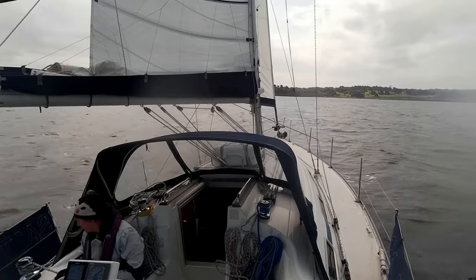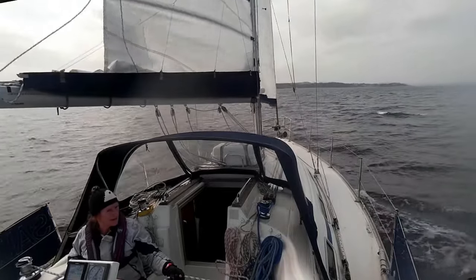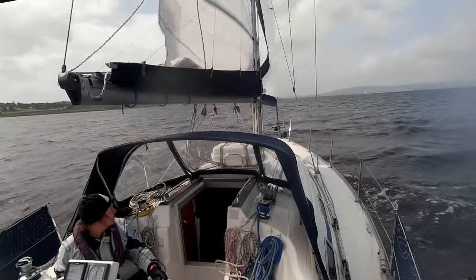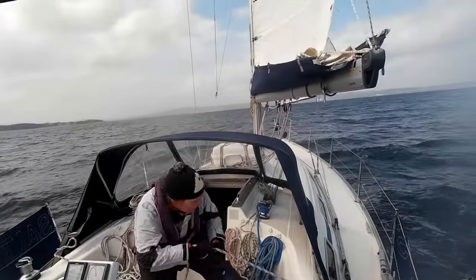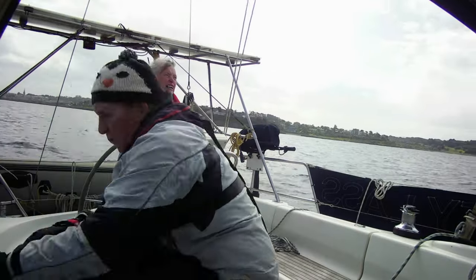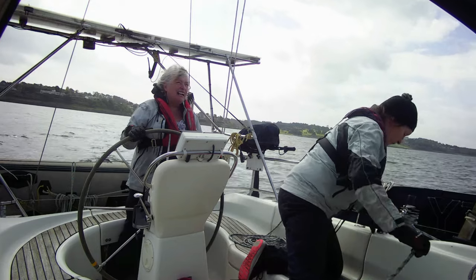That's it, get her over nice and positive, that's what I say. I'll keep this, so take the nose through. The nose is going through. Just leave the sail like that, it'll bring us through. Yes, it has. Okay. We're on. I'm now on 100% the other way. Right, loading the other winch. There we go.